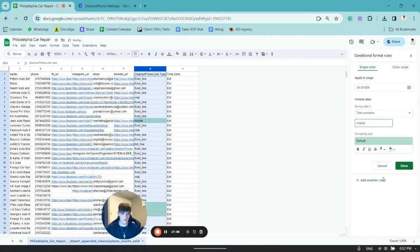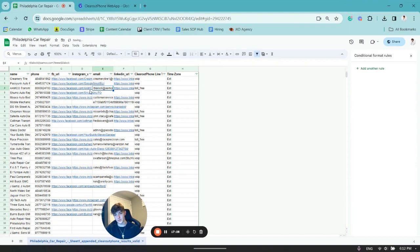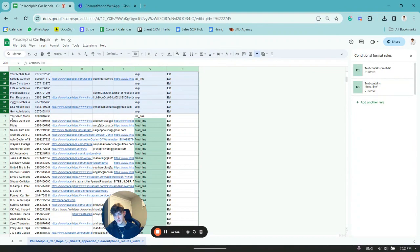Or if it contains fixed line, then it can be green as well. And then we can just filter these out by the non-green ones, and those are going to be the ones that we instantly want to get rid of because those aren't even going to ring. And obviously there's no point even calling them, because that's just going to be a simple waste of time. These VoIPs and these toll-free numbers are absolutely not good to call, right? So there's not too many of them. We can just remove them, right?